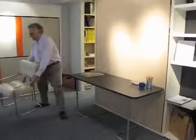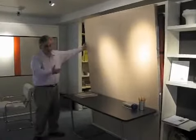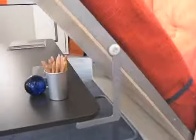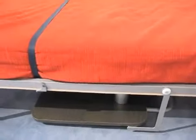All you have to do is move your chair. You have a 5.5-foot desk. The bed releases with a fingertip, and there's a stop built in so that the bed doesn't fall on you. Now you have to actively pull it down, but everything remains on the desk. The desk remains parallel to the floor. The balance is perfect. Everything operates very easily.